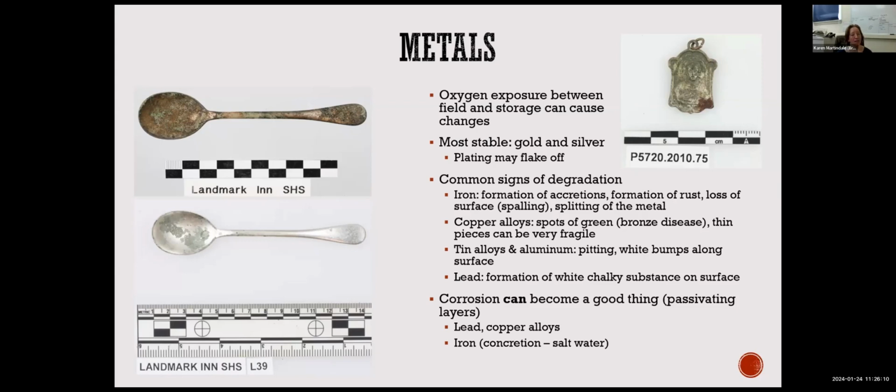So starting off with the most stable metals, gold and silver will generally keep their appearance in most conditions, though silver will tarnish. In my experience, except for coins and fine jewelry, it's rare to see a pure gold or silver object, at least in an archaeological context. I've seen much more silver plate than actual silver. The main issue with silver, with any kind of plating really, is that it does tend to flake off. So you'll want to be cautious when handling it or considering cleaning anything that might be plated.